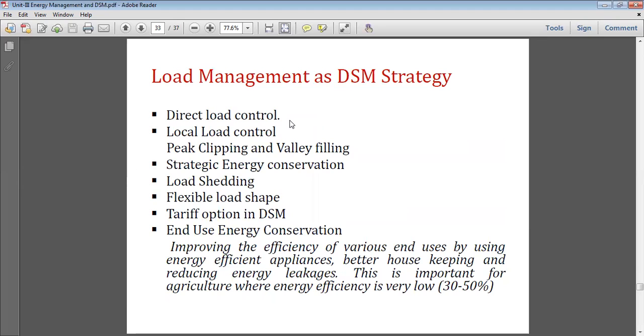Strategic energy conservation, so we can do energy conservation. Every type of consumer, if they adopt the energy conservation program. So definitely load shedding, flexible load shape, we can change the load shape, we can shift some type of work into the night time. Say it is an industry where raw material can be processed separately and transferred for the final product. In some processes, as soon as the raw material finishes its process, it has to be transferred to the final one. So here the load cannot be changed. But in the other industry, where raw material is processed and stored somewhere, then transferred for manufacturing, here the flexible load is there, and such an industry can very easily shift the load anywhere in the 24 hours.